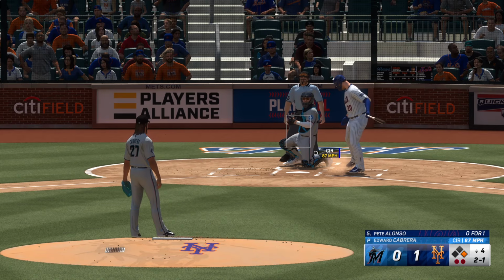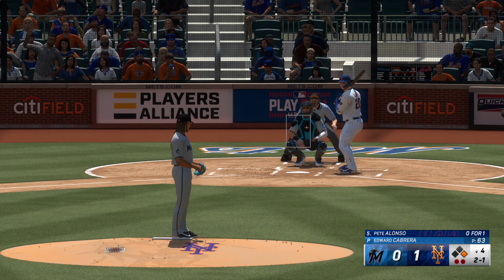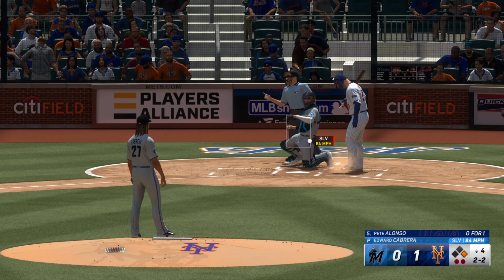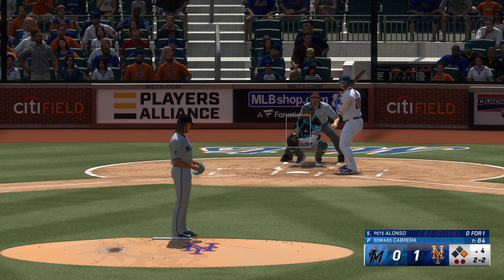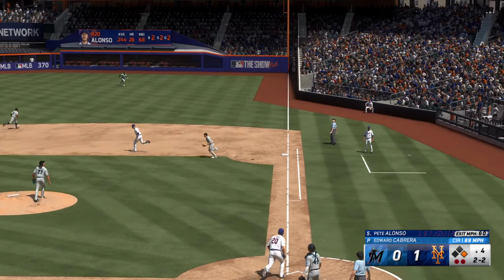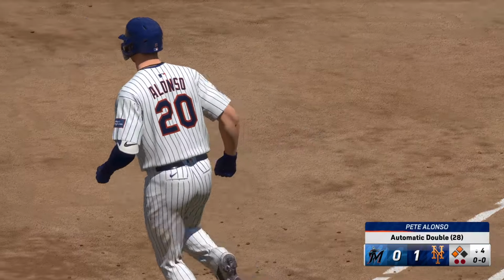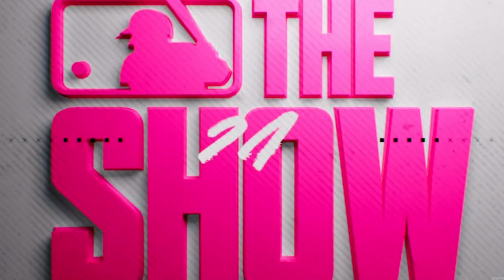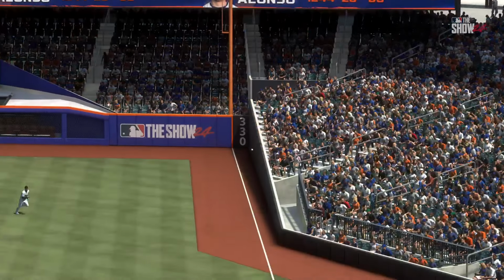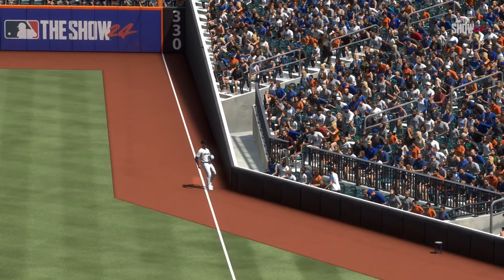Falling behind 2-1. Two balls, one strike. That clips the inside corner for a strike. And this guy's got a great feel for his breaking ball today. The pitch. Swing and a ball popped up. And an automatic double now as it hops the wall in foul ground. And boy, do they catch a break. Otherwise, you're looking at runners around the bases and probably a run that scores.